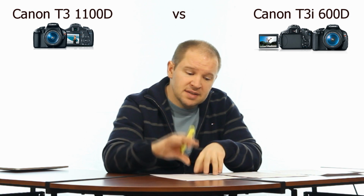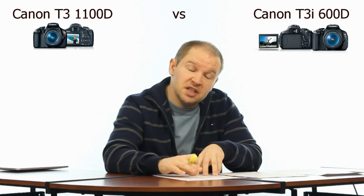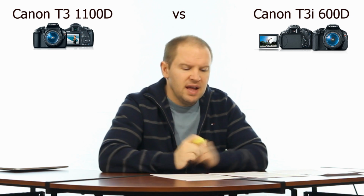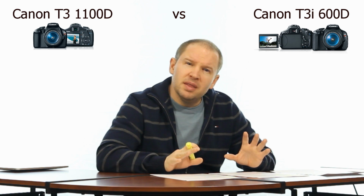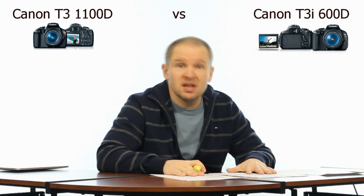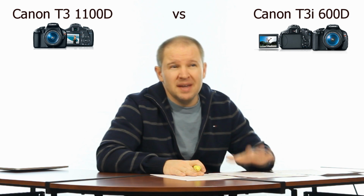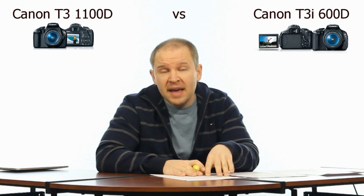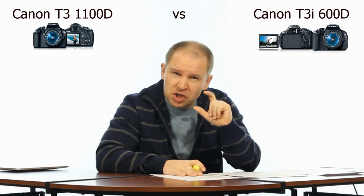Not to mention, it is the vari-angle LCD on the T3i, so you can move it around just like on the 60D. Big plus. This here is probably the biggest point for me that I see between these two cameras, is the LCD monitor. It makes a huge difference to have that nice clear LCD like is on the T3i, to be able to zoom right in and see how sharp your image is.